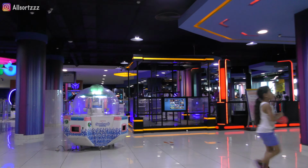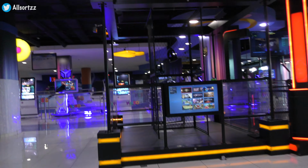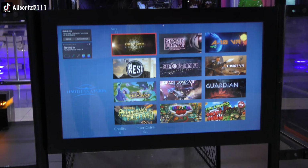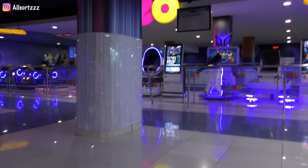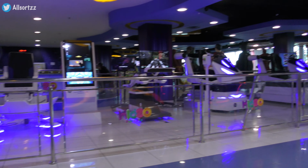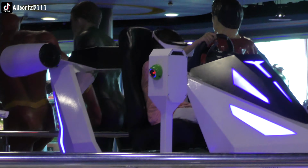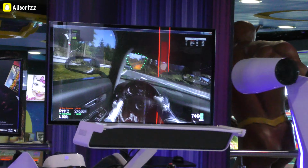We've got VR games here now, which I'll show you. With these VR games, you can actually play any of those games via VR. This is what I mean, check this out. So that's the game he's playing, and he's on the VR. It's like a VR car game, which is really cool.